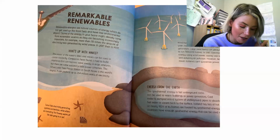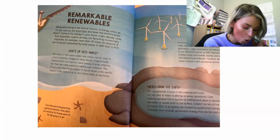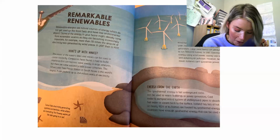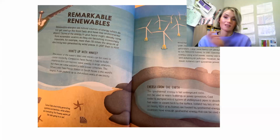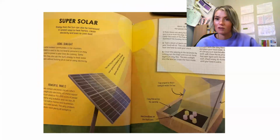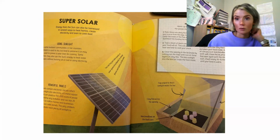Okay, energy from the earth. Geothermal energy is hot underground. Hot underground rocks can be used to warm buildings or power generators. Cold water is pumped into a system of underground pipes to absorb heat and send hot water or steam back to the surface. Iceland has lots of hot rocks underground, so nearly 90% of its homes are heated by geothermal energy. However, only some countries have enough geothermal energy that can be used easily. Because again, it's very expensive and it's only in certain countries that you can use it in. So even though we've got all this technology, which is great, have we yet found one that we can really rely on?